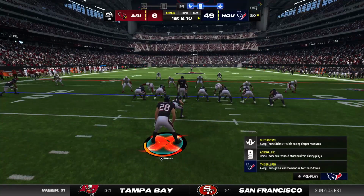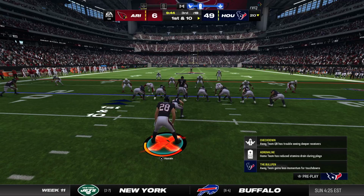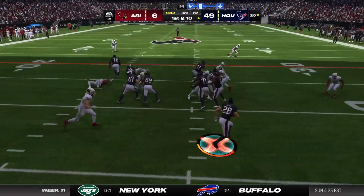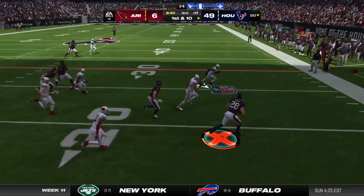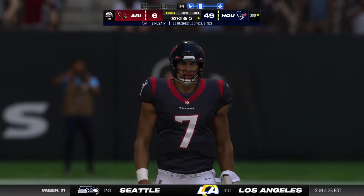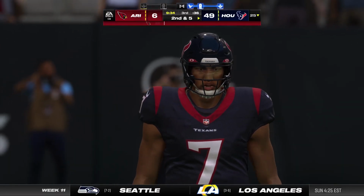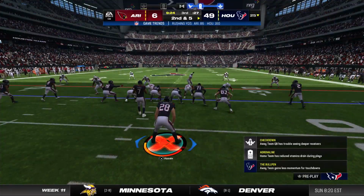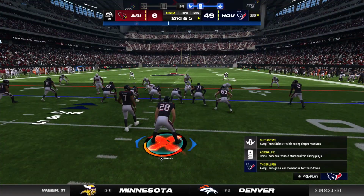Here we go. They'll start this drive out on the ground. Dances by him, and he'll find some space up to about the 25. 5 yards on the carry. Good pickup on first down. Here's a 2nd and 5 now from the 25.